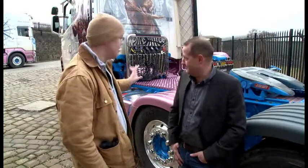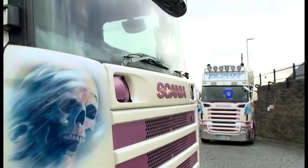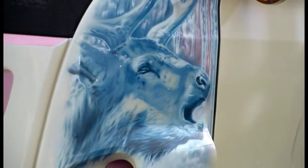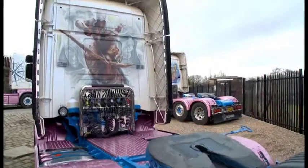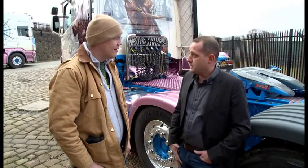I mean, the attention to detail is amazing. Where'd you come up with the concept? Is that you? Some of it's us and some of it's the painters. We have two airbrush artists that work really hard on them. We have a company down in Radstock that paints the trucks, and then the airbrushers come and put the artwork on there. We give some input and ideas, but mainly leave it to the airbrushers really.